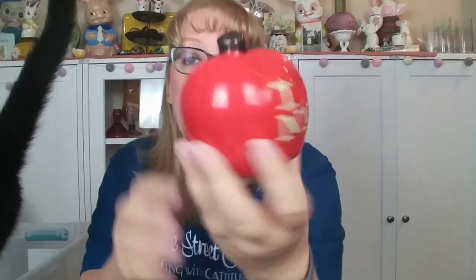Then I grabbed this for me because you guys know I love New York. And it's an I Love New York bank. Big Apple bank. Someone has touched it up and repainted it a little bit. But I had to grab that for me.